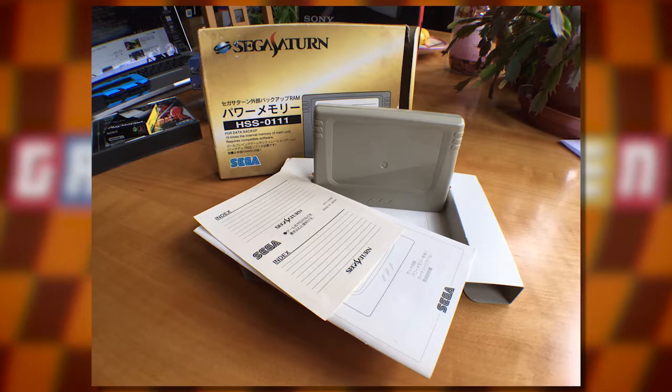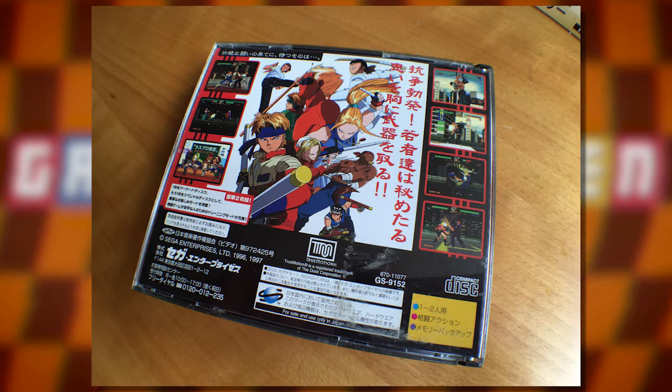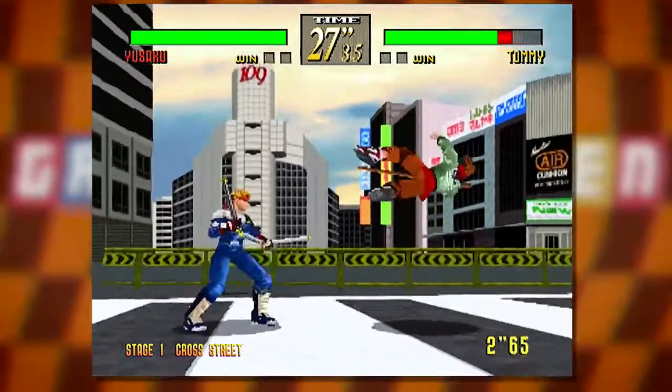But onto the first game, something I wanted for quite a while, which was Last Bronx for Sega Saturn. And I got the Japanese edition, which I was really pleased with. I've read quite a lot about this game before, and it was AM3's only attempt at a beat 'em up as far as I'm aware.